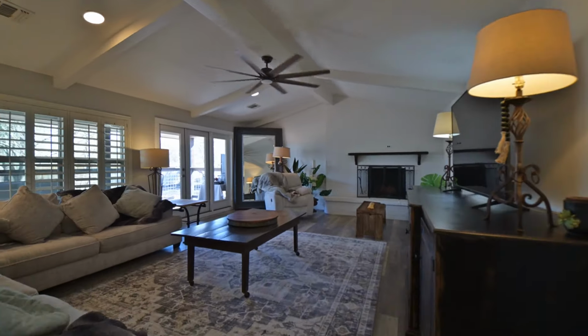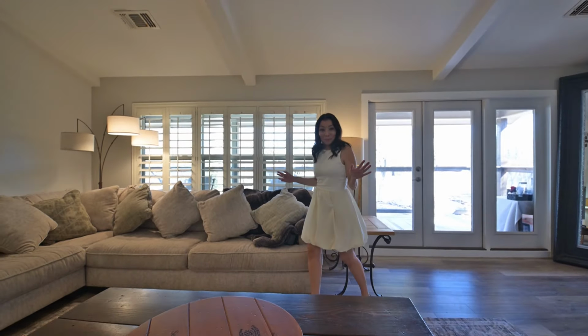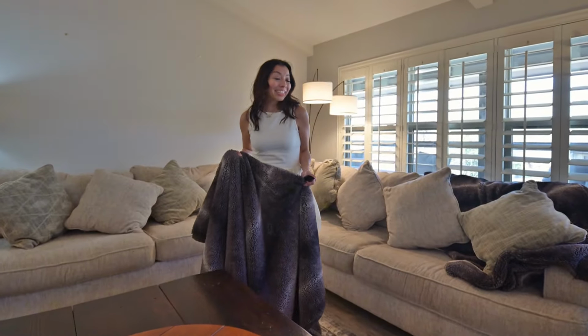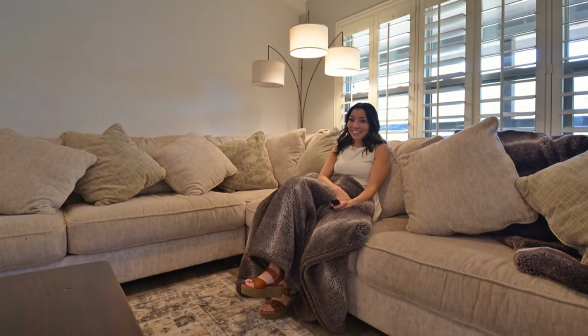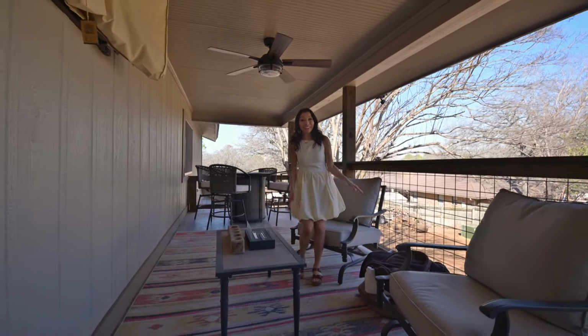This bonus room includes another fireplace, plus sliding doors out to a second floor balcony. And this bonus room, it's a game changer. It's a massive family room upstairs. Movie nights, game nights, and let's be honest, some mommy alone time nights happen in here. And this home just keeps on going with this beautiful, huge 2-story balcony.